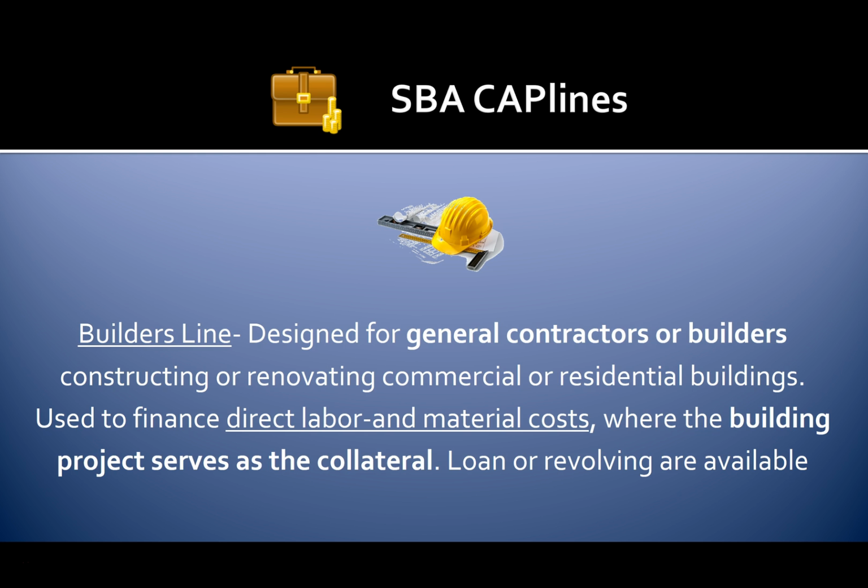A builder's line is designed for general contractors or builders constructing or renovating commercial or residential buildings. Used to finance direct labor and material costs, where the building project serves as the collateral. Loan or revolving are available.